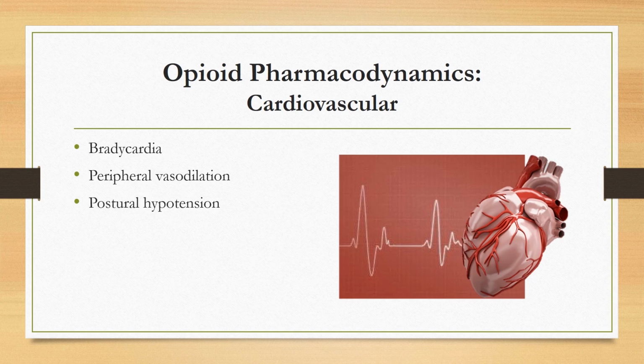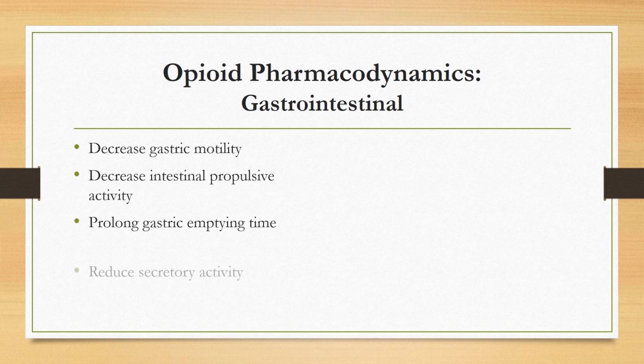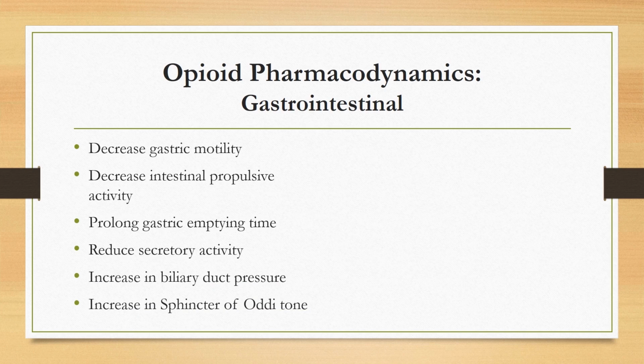Opioids have multiple effects on the gastrointestinal, or GI, system and its function. They decrease gastric motility, decrease intestinal propulsive activity, prolong gastric emptying time, and reduce secretory activity, all of which lead to the common problem of opioid-induced constipation and can ultimately lead to the dreaded postoperative ileus. Opioid tendency to increase biliary duct pressure and the tone of the sphincter of Oddi can precipitate biliary colic, and so their use should be judicious in these patients.